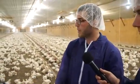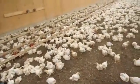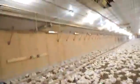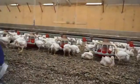You can see here we've got about a third of the birds eating, a third of the birds drinking. The other third are hanging out, playing with their friends. Those are things you want to look for. Absolutely. I'm gonna move over here real quick. So, obviously they're on the farm.